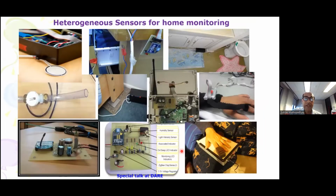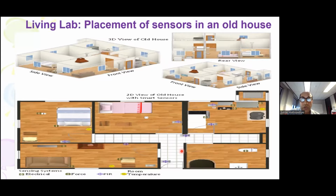We have developed different types of sensing systems, which can come as wearable sensors for monitoring physiological parameters, and also non-wearable sensors used at home to monitor different activities. We applied our systems in a very old home, a two-bedroom house, and those systems are installed in different parts of the house to monitor the activities of the person living alone. The sensors can be electrical sensors for monitoring different electrical appliances, force sensors for monitoring chair, sofa, and bed, and also PIR sensors, which monitor the movement of the persons.